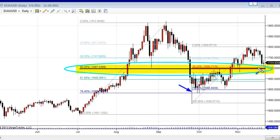Because of that, I feel as long as we can maintain ourselves above this area, we are probably still in a bullish impulse phase. It doesn't negate that theory. We're certainly not out of the woods yet, because this market, as we know, can easily turn on a dime, and when it does, it could move lower. But my line in the sand, so to speak, is 1700.